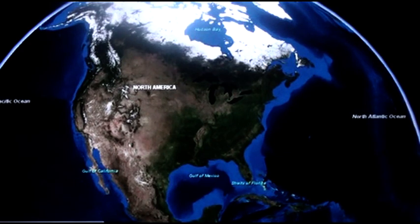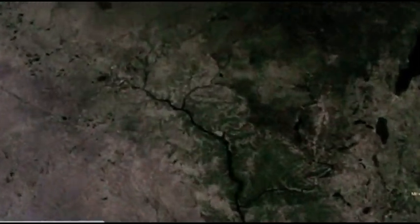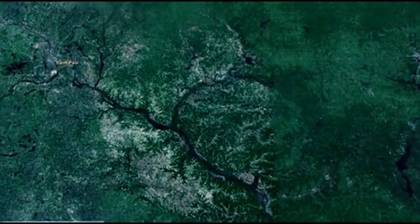Let's first get our bearings and location established. And here is the Chippewa River, empties into the Mississippi. Just above here is St. Paul. And then upriver is Eau Claire.